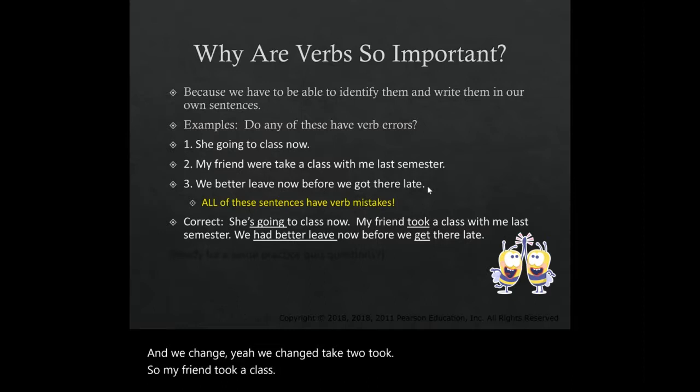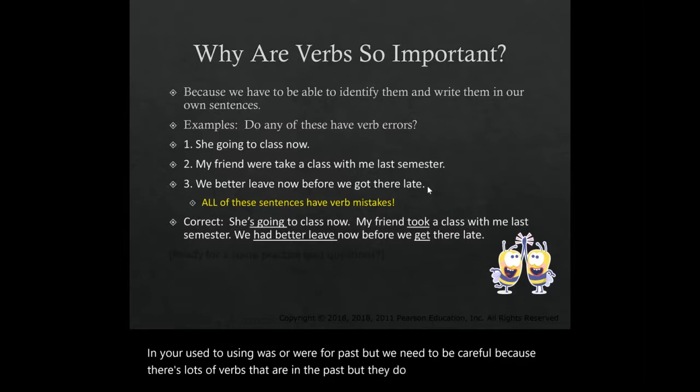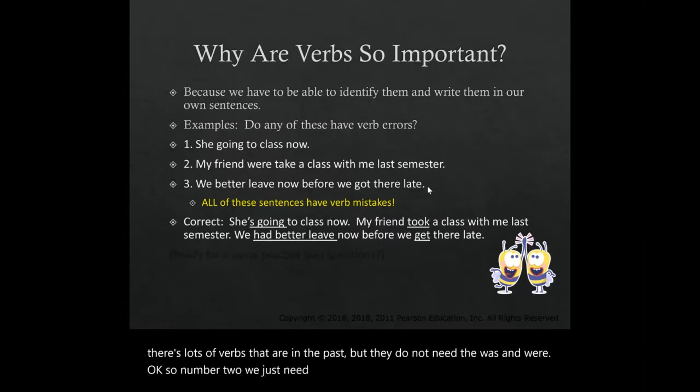This is a common problem I see with language learners, because in your mind you think was and were mean the past. So you usually say, oh, yesterday I was go to the bank, or I was take a class, because you're used to using was or were for past. But we need to be careful because there are lots of verbs that are in the past, but they do not need was and were. So number 2, we just need to write my friend took, because took is already in the past. Okay, everybody got that? Yes.